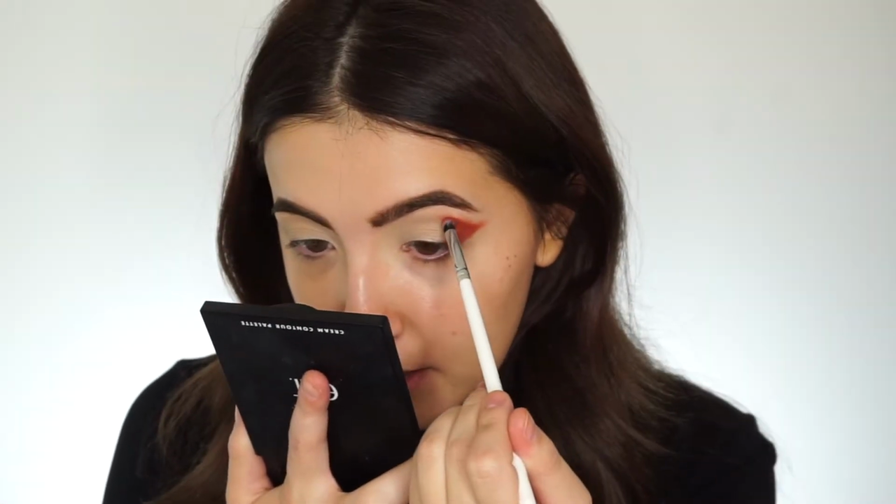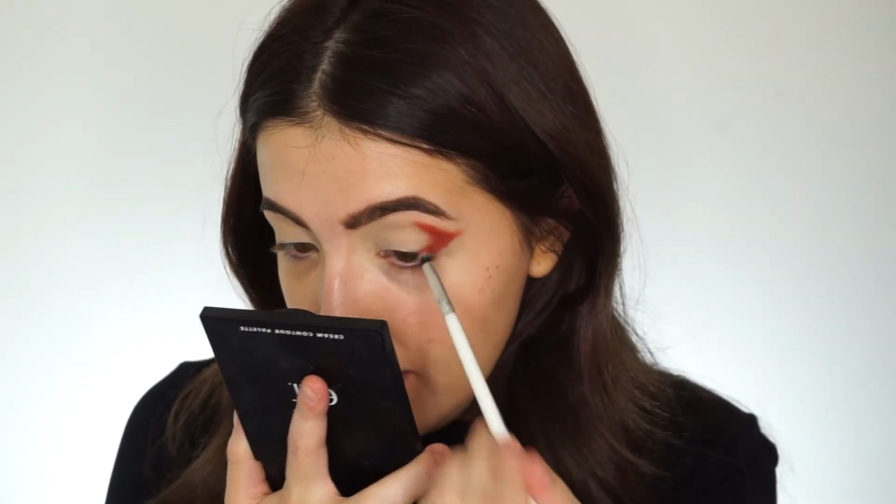And this makes it so much easier for some reason. I don't know why, but it just works so much better for me rather than going in with like a transition shade and then this, like just colored looks. Don't be afraid to go in with a lot of color or a lot of pigment.